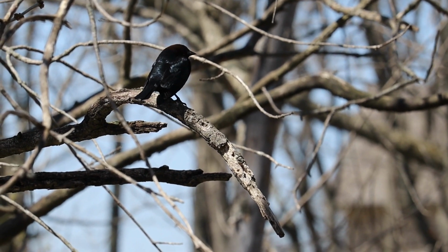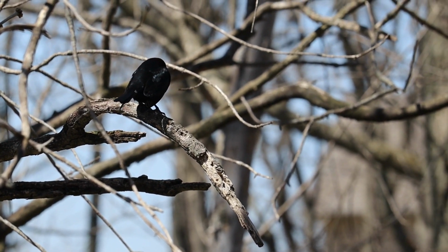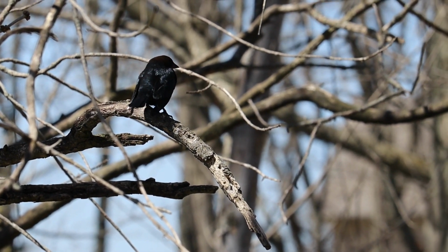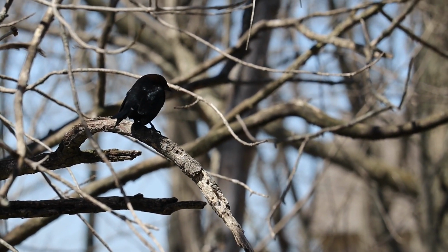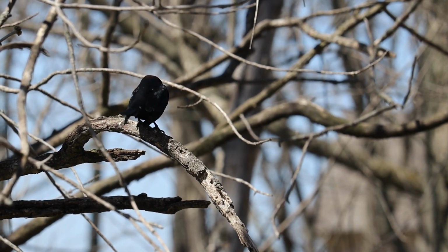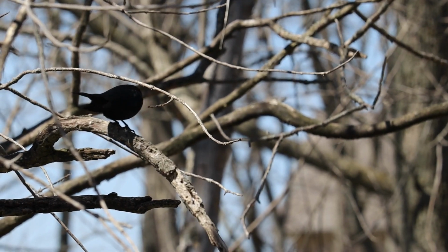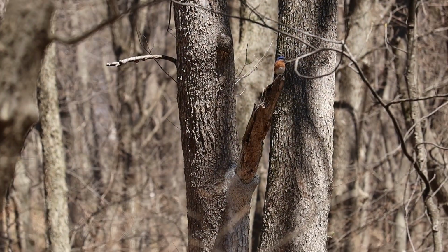So this is a male, I can tell you that for sure. He's got that dark kind of black purpley plumage on his body, and then he's got the really dark brown head too. But brown-headed cowbirds are another migratory bird, and that is actually the first one I've seen yet this spring, so that's a pretty good sign that we're getting a flush of good birds back.